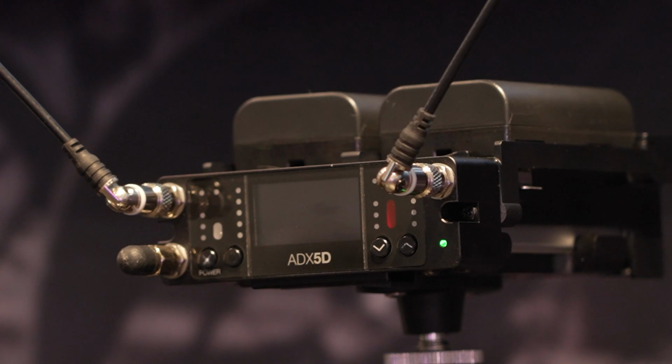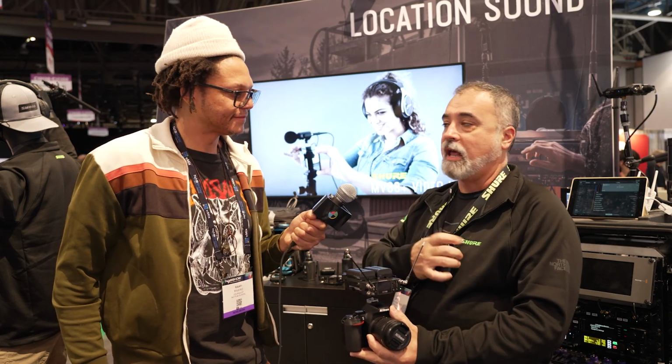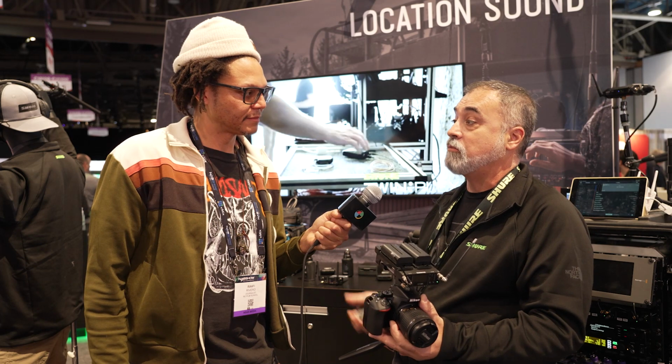So we have the new ADX5D, which is the portable two-channel slot-on receiver. It's basically a wireless receiver, so you can get our body packs with your lav mic. Normally on the movies, they're going to hide the mic and put the pack around. So this receives two channels of the wireless, either the body pack or the handheld, and then feeds either your camera, the recorder, or the mixing board for the sound mixer on the stage.